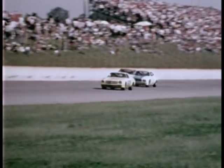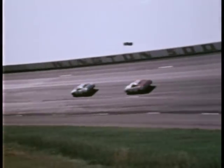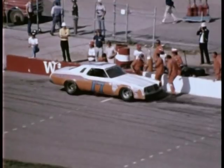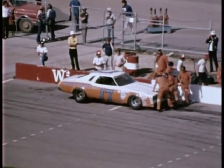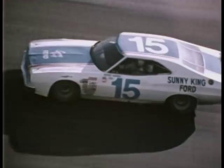Pearson and Baker are door handle to door handle down the back chute. From here on, it's Katie bar the door in a flat-out run for the finish. In turn 3, Buddy wins the drag, and David falls in his draft. Darrell Waltrip pulls into the pits with engine troubles. His crew go under the hood, and Darrell will return to the race.